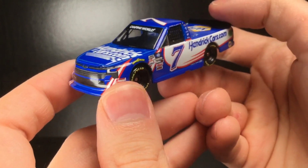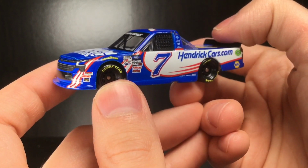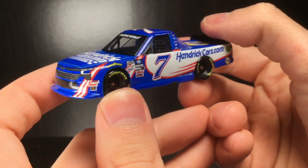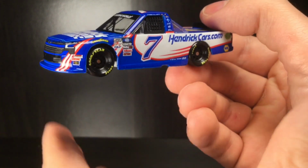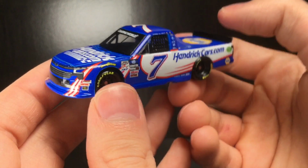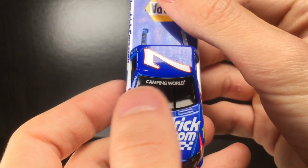It's really cool how all through the series we saw this paint scheme win. And to tell you the truth, I'm not bored of this paint scheme at all. I love it. To me, this is like our modern day Jimmy Johnson Lowe's. This is like our modern day Jeff Gordon DuPont. It's just one of those paint schemes that you can see week in and week out, and it just looks fantastic. So you got Hendrickcars.com, got the Camper World logo.